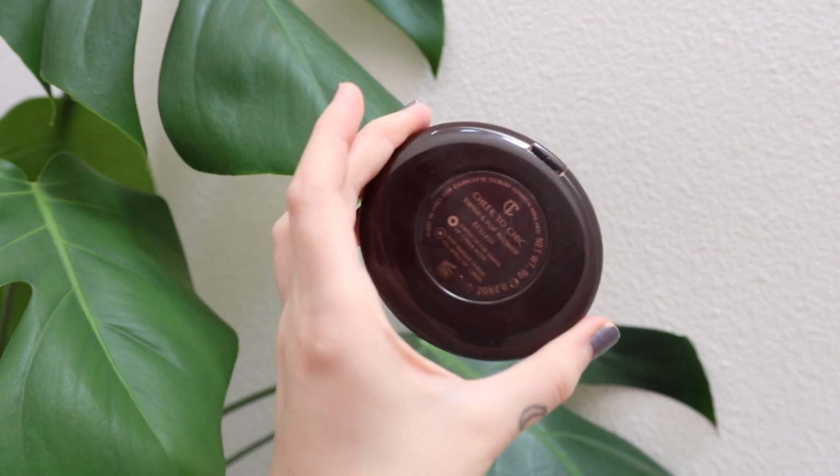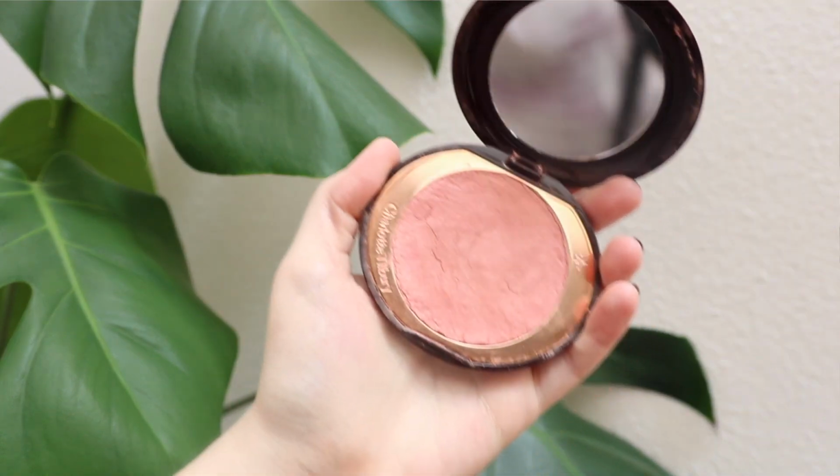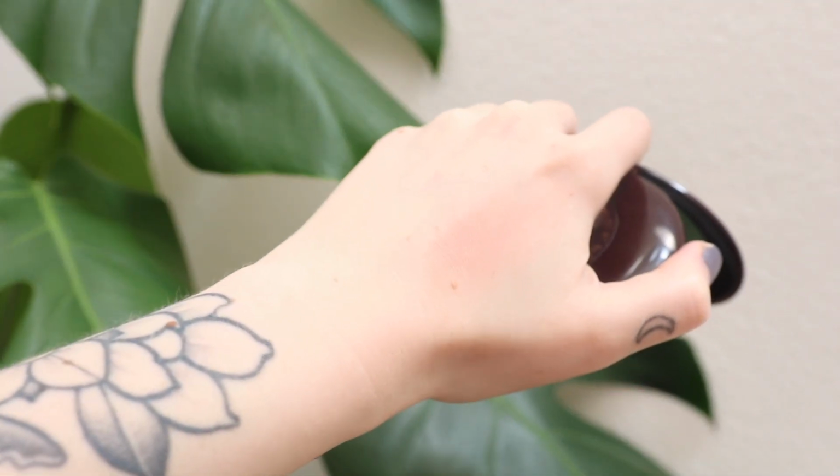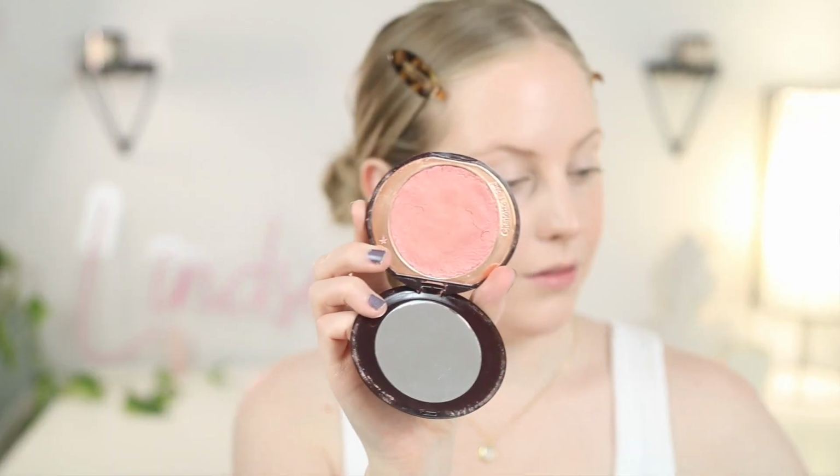With this Cheek to Chic blush, as you can tell, mine was crushed on arrival, so I had to repress it. That aside, the formula is just so mediocre for the price. You're really paying for this kind of cheap plastic packaging. Nothing special. I literally never reach for this.